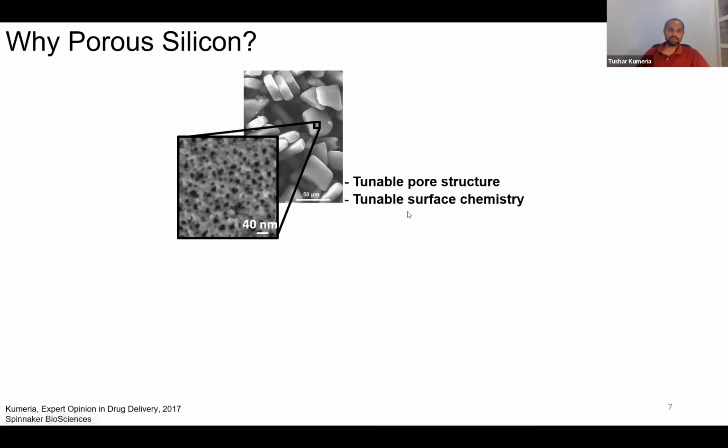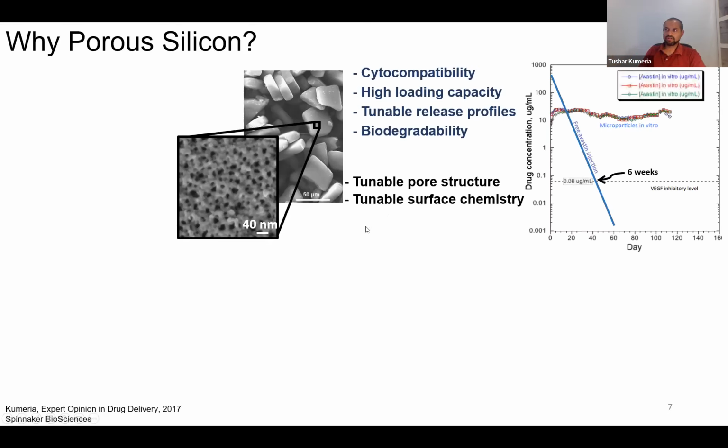Surface chemistry is highly tunable because you have a surface oxide layer, and very well established silane chemistries can be used to form surface layers of various different types. You can have them hydrophilic, hydrophobic, positively charged, negatively charged, and there have been many other techniques to functionalize porous silicon for specific applications, depending on the need. We have done a lot of testing of porous silicon with various different type of cell lines. I'll show some examples of those, but others have done those as well.